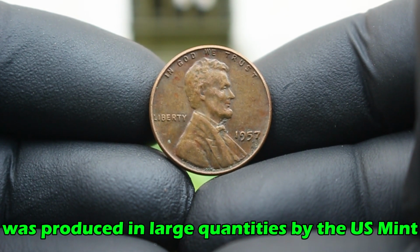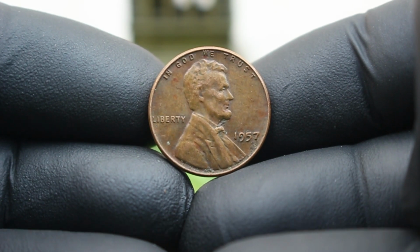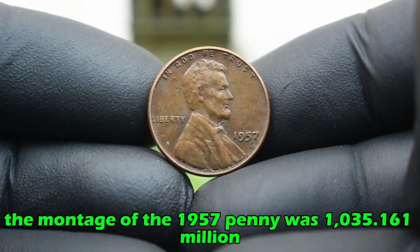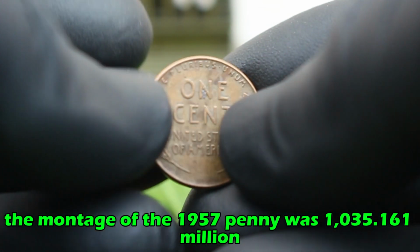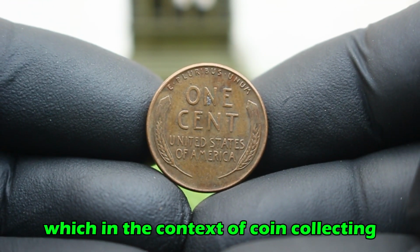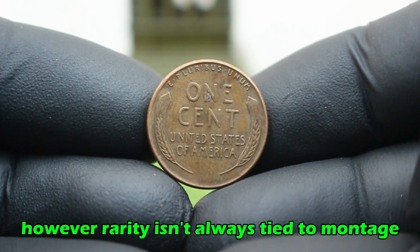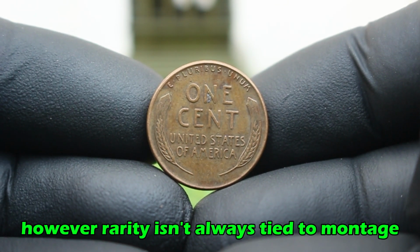In terms of mintage, the 1957 wheat penny, both in the regular and large date varieties, was produced in large quantities by the U.S. Mint. The mintage of the 1957 penny was 1,035,161,000, which, in the context of coin collecting, might seem like a very high number. However, rarity isn't always tied to mintage.